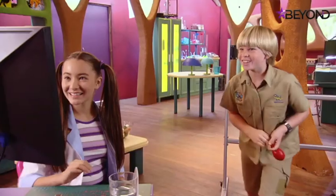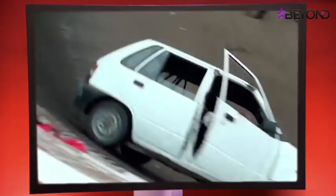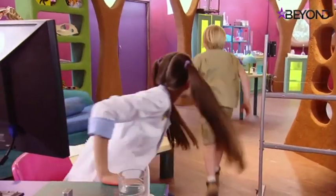Hey, Robert, look at this. Cars can even benefit from the G-force. Whoa, that is so, so cool. It's riding on a wall. Let's try it. I prefer to stay on a horizontal surface, sorry. Let's go. What? Robert?